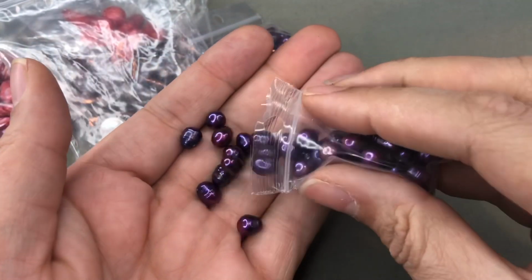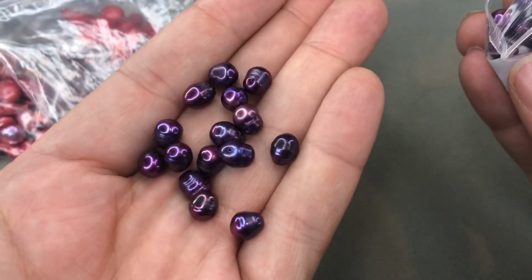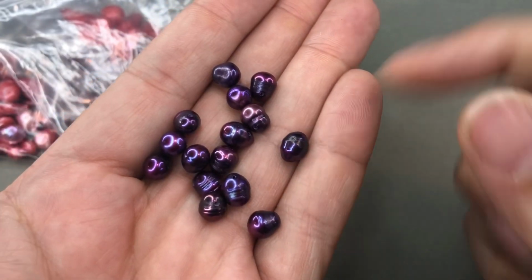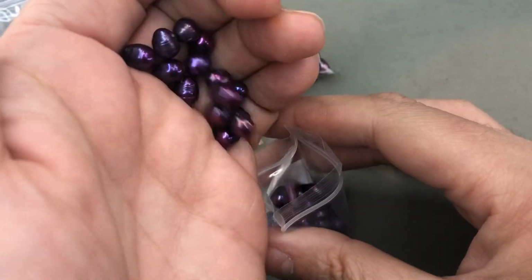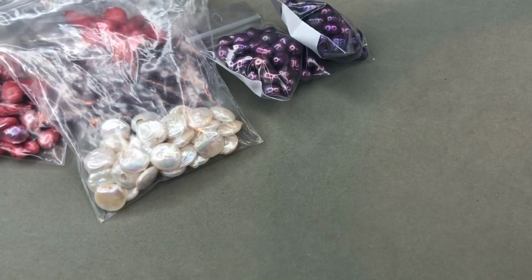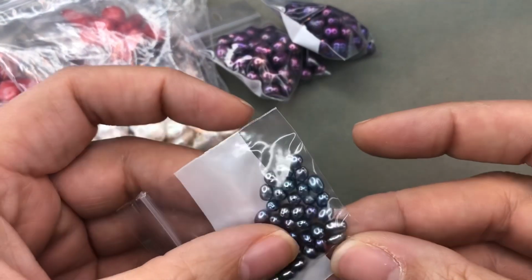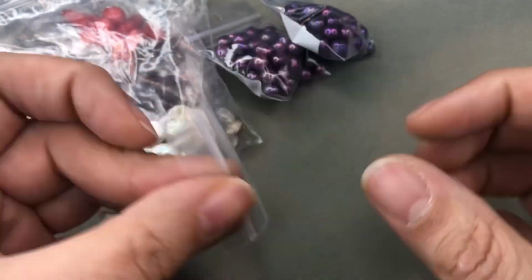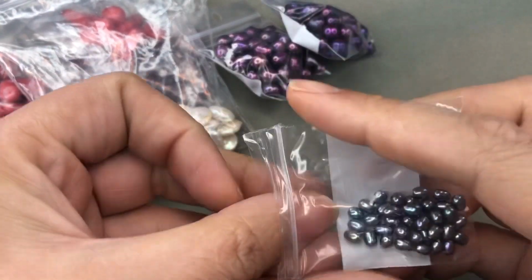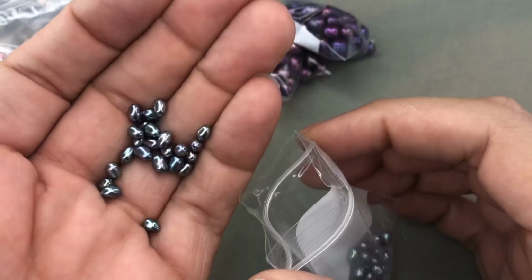So these are even better. These have a blue iridescence to them. These look like a nightclub with my ring lights hitting them. I love them. Oh, these are so fantastic. We've got some little baby potato pearls in a nice gray iridescent color. This is so cool. These finishes are so amazing.